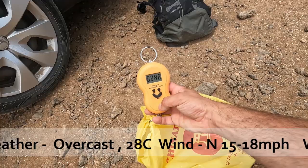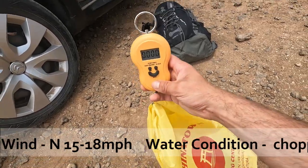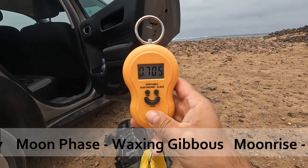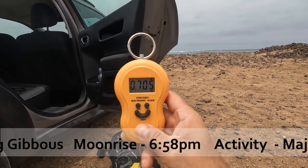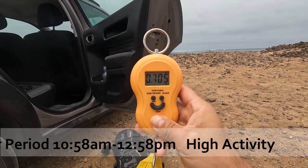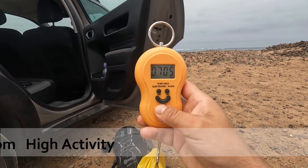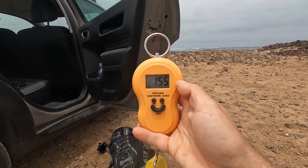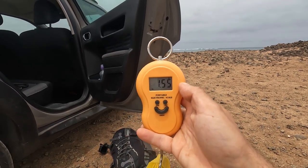Right, zero-zero. Let's pick this up, see what it weighs. That's in grams, 700 grams. So that isn't bad at all, 700 grams. Let's just change that to pounds, 1.55, 1.5 pounds. Very happy with that.